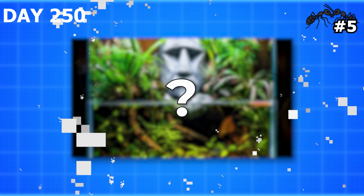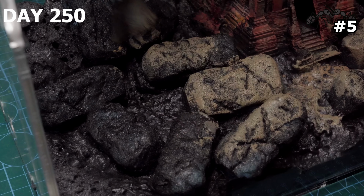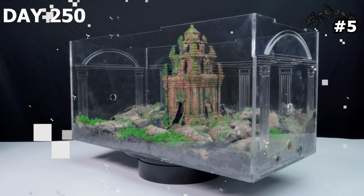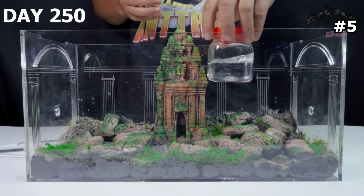I redesigned their world. A terracotta tower in the center. Rock channels and moisture pockets for airflow and shelter. With tubing systems for easy navigation and space division. Their new home was ready. Moist cotton nests, sealed edges, escape-proof.